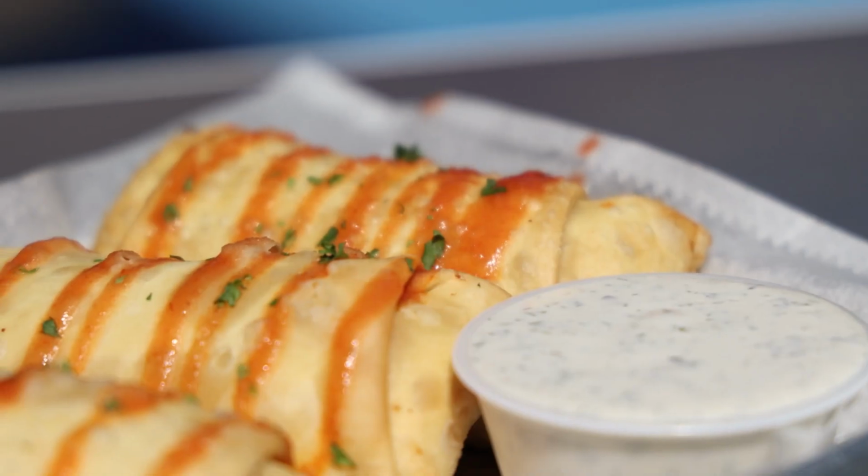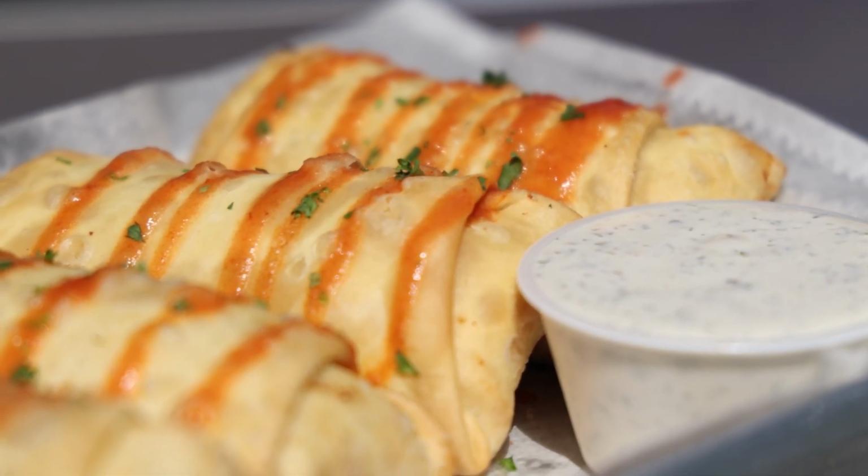Okay, so we're gonna dip this. Go for it. They can get messy. Look, I've got napkins for you. You're good. Flavor explosion. Here we go. Oh. Wow. Oh my God. Packs a punch. That dip is amazing. Yeah, the ranch goes really well with it. The wrappers are great. It's got great crunch, but it's not super heavy. Oh my God. It's a winner.